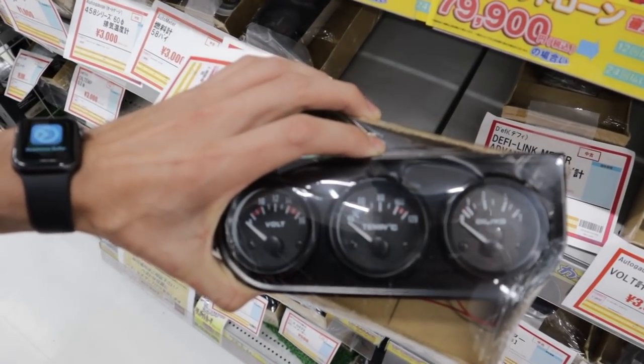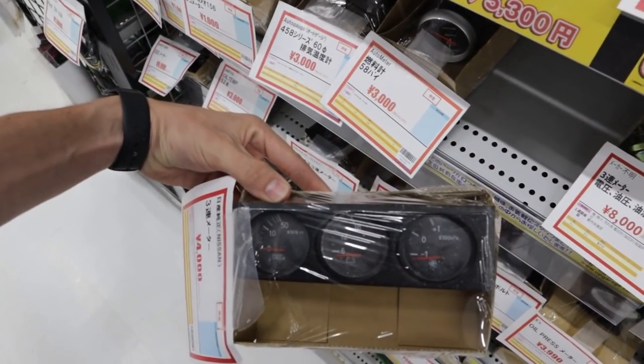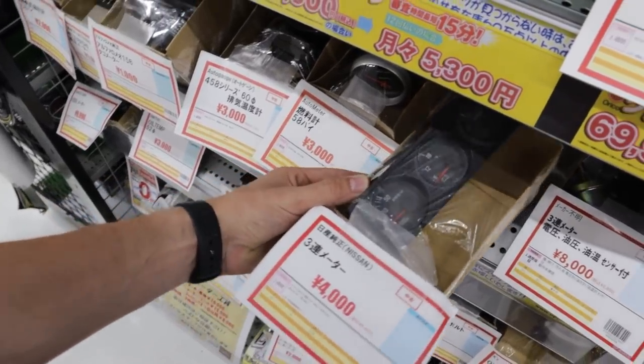I love these old style gauges, so cool. What do we got here? Nissan OEM one. Man, that's sick. GTR one, $40 there, that's kind of cheap. They do fail a lot, so there's a good chance that's probably broken.